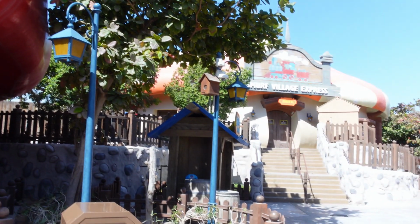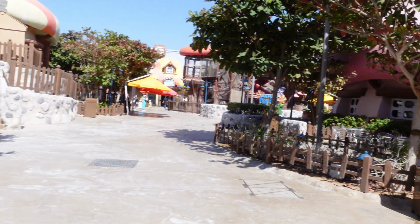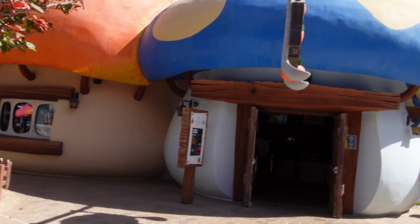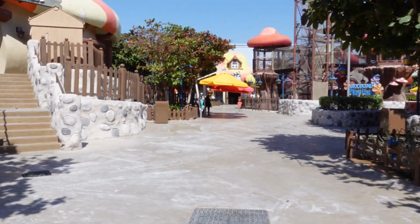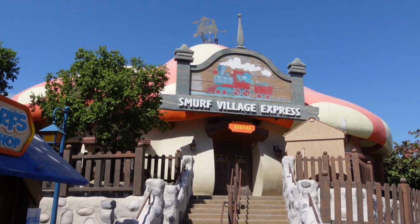So you had the Smurfs factory there that was not open, but it had the big barrier and like the A ball in front of it. And then you had the Village Express. I do believe that looked like it was closed as well. On the right hand side, which we will take a better look at when we do a big horseshoe shape round, that's all the restaurants and things, and there were some large play areas around this way.